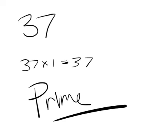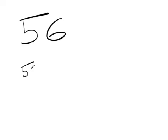Let's do another one. What about 56? Go on, pause me. Work it out yourself. Is it a prime number or is it a composite number? Pause me. Okay, I hope that you paused me. Let's work it out. What are the factors of 56? Well, there's 56 times 1 equals 56, sure. Are there others? Yeah, there are others, actually.